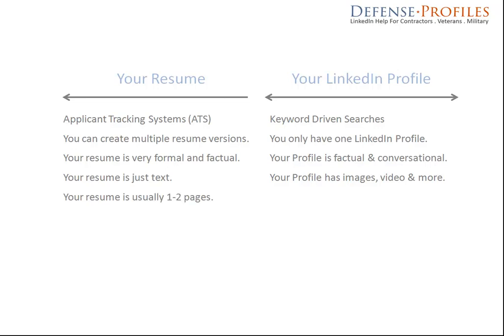Your resume is usually just 1 to 2 pages long, but your profile can be much longer. So if you have to cut your resume short for space reasons, you can take some of the things that you cut out and add them to your profile and elaborate on them.